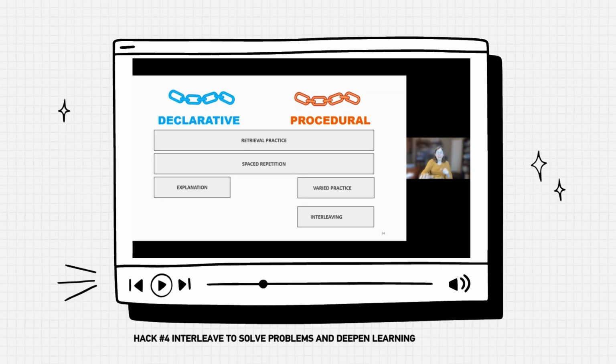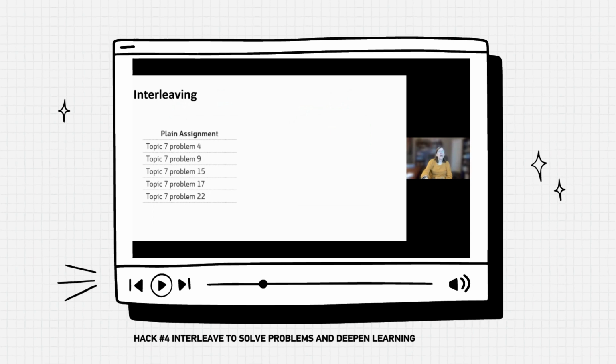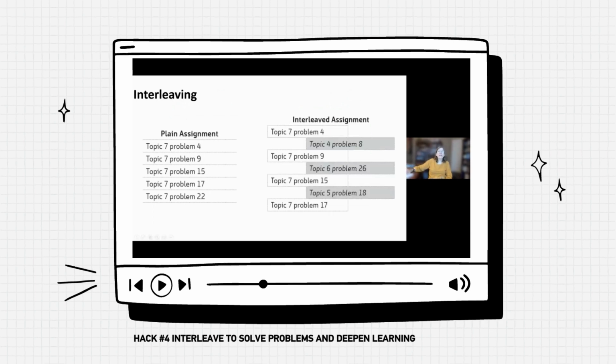So if you mix up or interleave problems, so instead of just giving, let's say that's negative binomial right here, you give them a bunch of problems. Instead, negative binomial, and this is geometric, and this is negative binomial, which is new, and this one's binomial. Mix up the different problems. Or if you're speaking a language, mix up future tense, past tense, and present tense, so that you're not just always blocking what they're learning. This interleaving is very important.